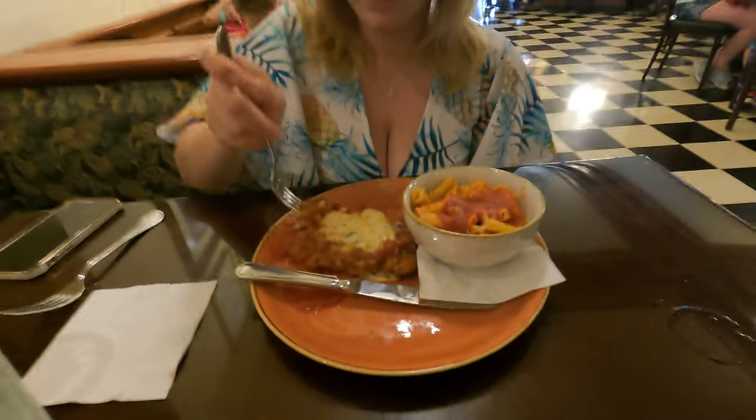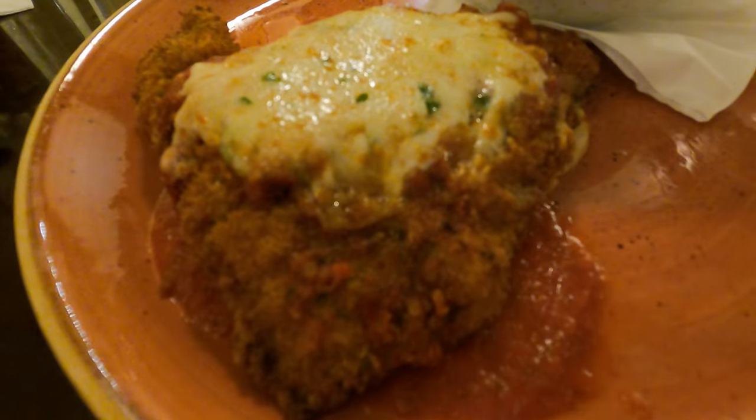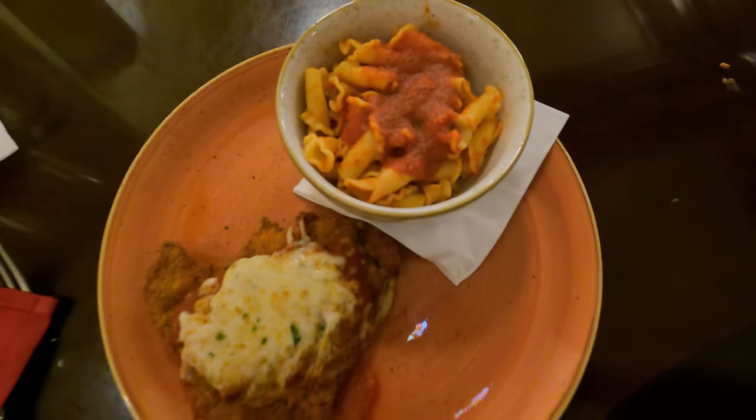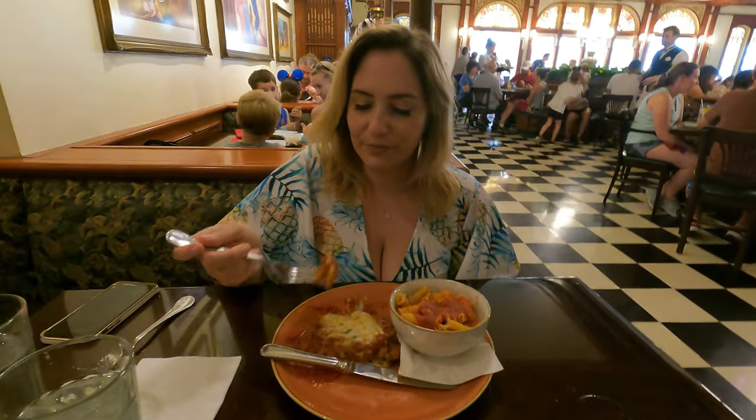I agree with your six. I think we're on the same page here, Sam, with the little rating things. It's a six. All right, Sam. It's a thick piece of chicken. It is a thick piece of chicken. The pasta looks pretty decent. They gave us some Parmesan on the side. Right here, so it's not like a thin cutlet.